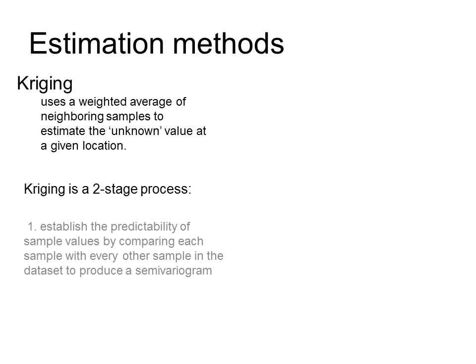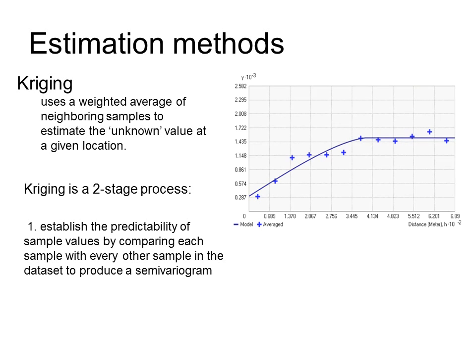Kriging is a two-stage process. The first stage is to establish the predictability of sample values by comparing each sample with every other sample in the dataset. To do this, the computer plots each sample pair in a certain direction on a graph of distance apart on the x-axis and against the variability of the pair on the y-axis to produce a semi-variogram. Then a best fit line is fitted through the points. The leveling off of the curve gives a measure of the distance that a sample assay can be reliably extrapolated in that direction, in this case just 3.8 meters.